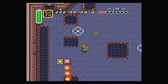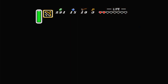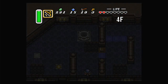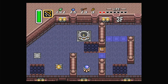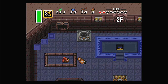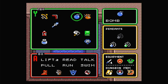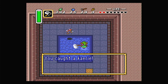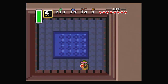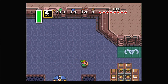But now I believe what I want to do is actually fall into this hole here, which falls into that hole there, which falls into that hole there, which falls into that hole there, taking us all the way to these fairies down here. You can do this with the other side as well. Anyway, let's take that fairy and keep that in a bottle, and get healed finally. And there's also the teleporters that take us back up. So that's actually very helpful.